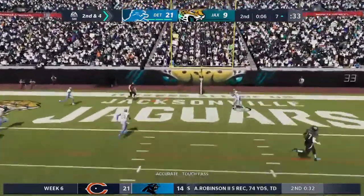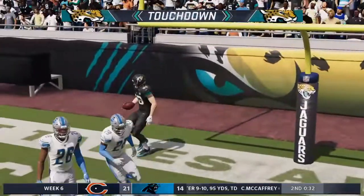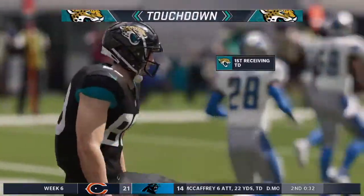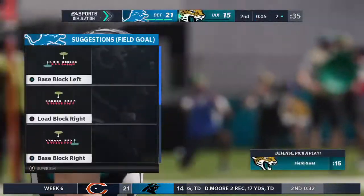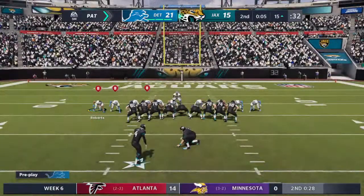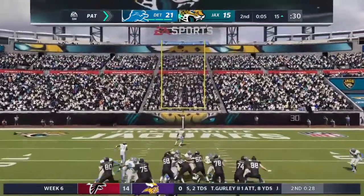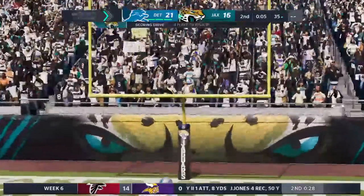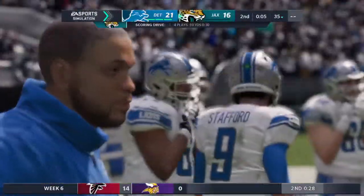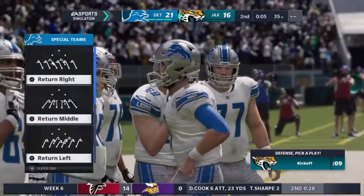Again, Minshew looking to throw. Got his man. It's caught. Touchdown, Jaguars. Tyler Eifert in the final seconds of the first half. And the Jaguars are back within a score. This has just been an offensive explosion here in the second quarter. Yeah, held scoreless in the first quarter. Now they find the end zone again here in the second.